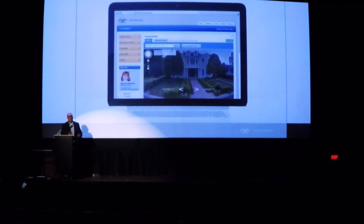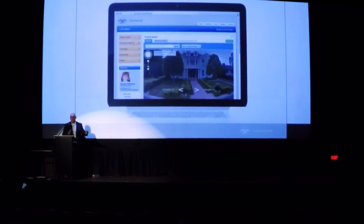We have Street View. How many people like the Street View feature in Google? It's incredible. Not only does it give you a shot of the house, but you can then spin around and look at what's going on around there. So definitely a very powerful tool. We're the ones that have this, and it works so well. And I'll show you some of the other map features in a little bit.